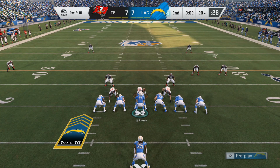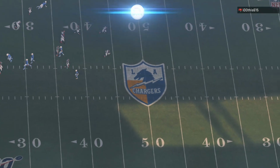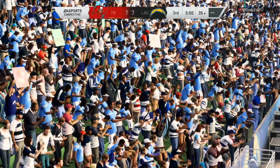And they're just going to run it here up the middle. And he'll get this up to the 34-yard line. So 2 quarters down, 2 remain. Charles and I return after the break.